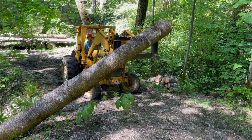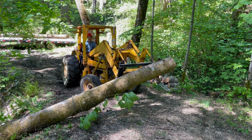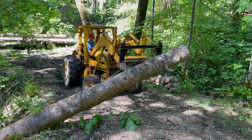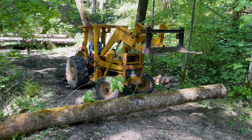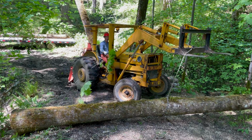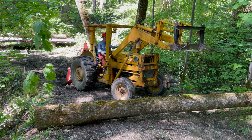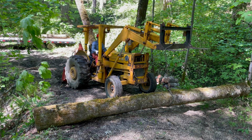I knew this spot was a little muddy, but I didn't think it was that muddy. I know oak is heavy, but I didn't think this log was that heavy. For some reason, the tractor was having a hard time moving it. Something's not right. Now the tractor's having a hard time even moving itself.